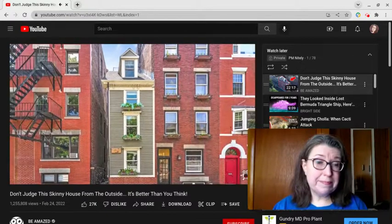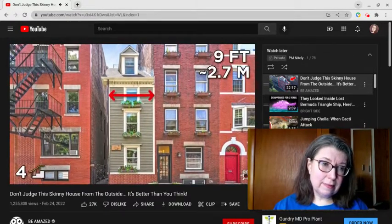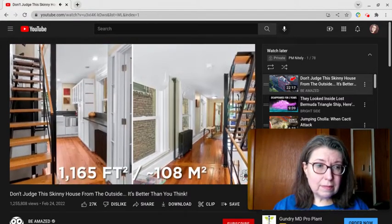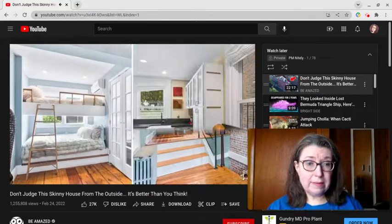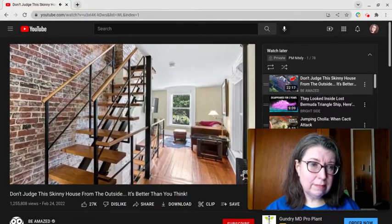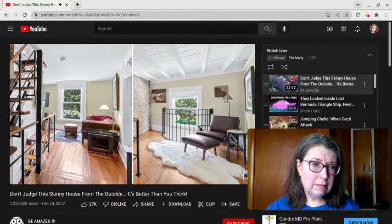Though the exterior is a measly 9 feet wide, this 4-story house accumulates a substantial 1,165 square feet of space. Wow. It's bigger than my house. Squeezing in 2 bedrooms, a kitchen, dining area, and living room. So I think it's safe to say this vengeful brother sure made the most out of his second dibs plot. Yeah, it's pretty.